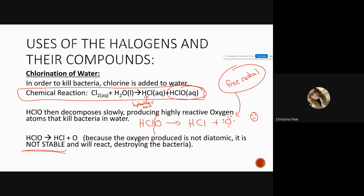Free radical oxygen is angry oxygen. It will steal that electron, so it kills the bacteria, destroys the bacteria, because it is in an unstable state. So yes, Cambridge does want you to know these reactions. I think they're actually rather interesting.